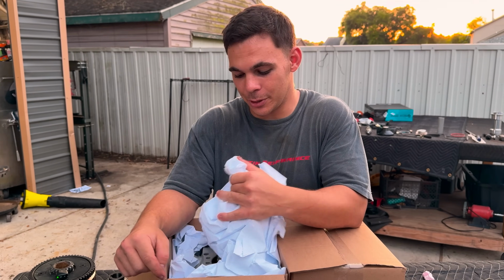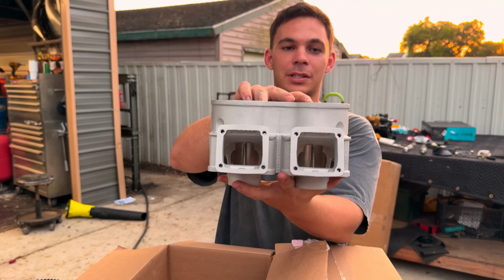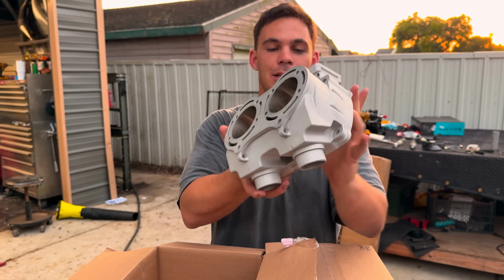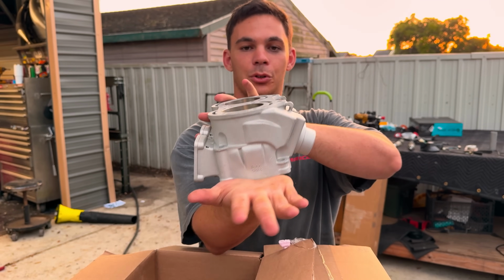Oh yeah, this is the one right here, y'all. I'm telling you, this is probably gonna be one of the funnest ride Banshees that we ever built. We're going with the 465 cc Cub cylinders. That takes a 10 mil stroker crank.